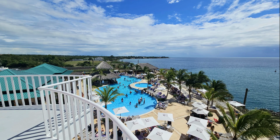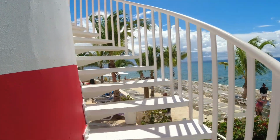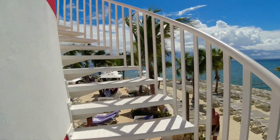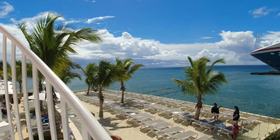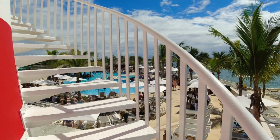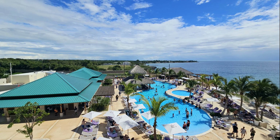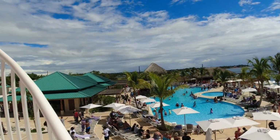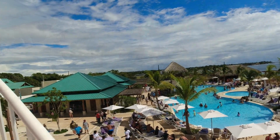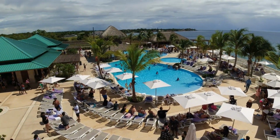You know I was coming up this lighthouse. Let's start to climb. I don't know if you can go all the way to the top, but you're going to see some great views of your cruise ship and the overlooks here. And of course, the La Romana pool. We're still climbing. Oh man, this is higher than I thought. There's your pool area in La Romana.